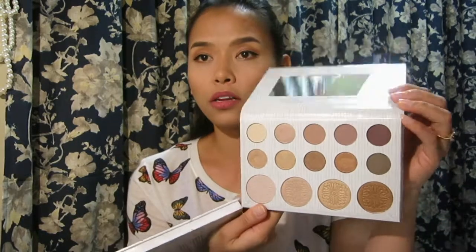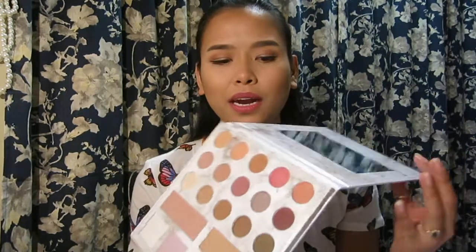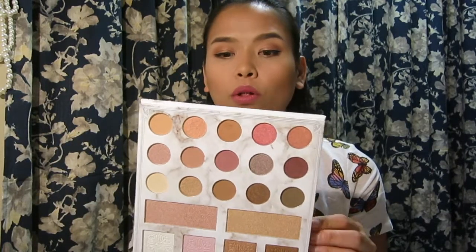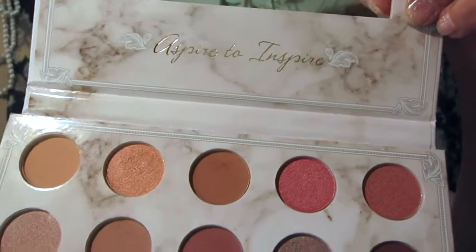Now I love the colors of this palette right here, and I was actually looking at the new and the old one. I would not say they're almost the same, because they're kind of almost the same, but when you look at it carefully, this is the palette right here. There's a really big mirror right there, which is really nice. I love the whole packaging, because this is just so clean. And it says right there, aspire to inspire, or something like that.